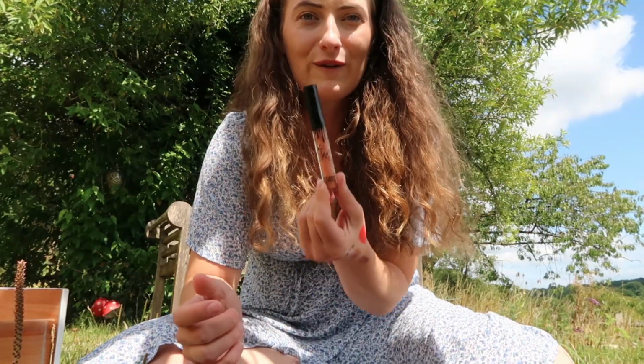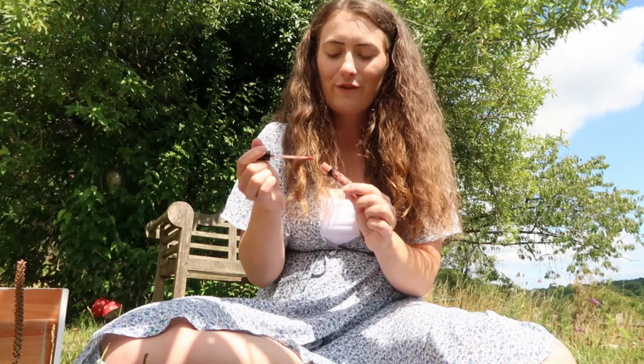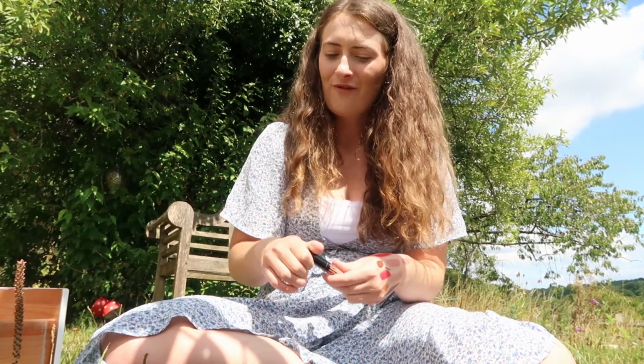Oh, is this Dirty Peach? This was my first ever Kylie Cosmetics lip kit. I don't know where the actual pencil's gone, but when I tell you, they did not have this in the UK, so I spent £40, which is a lot of money when you're like 13. Was it even 40? It might have been 50 or 60 pounds just to get this one goddamn lip kit.